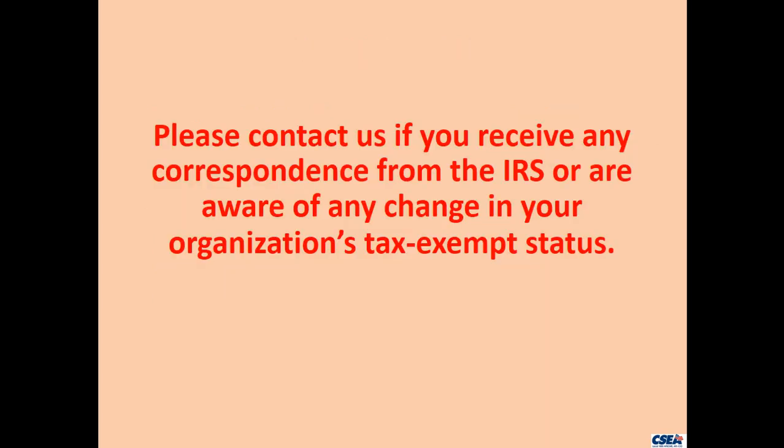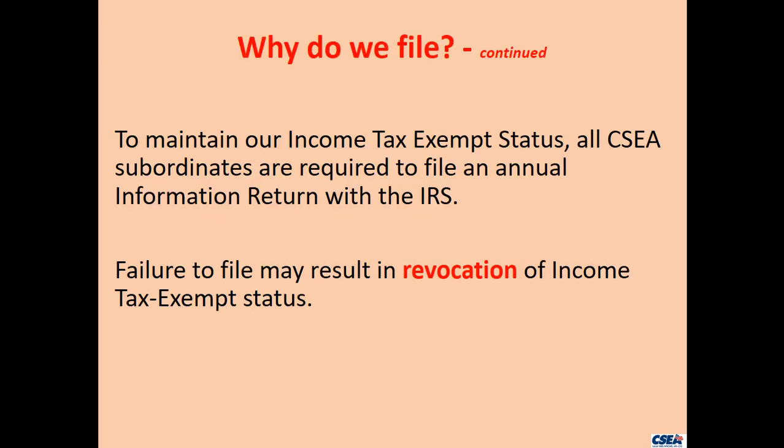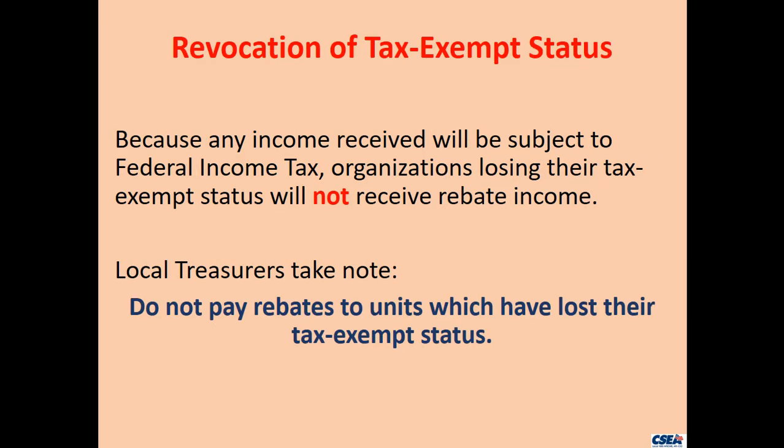Please contact us if you receive any correspondence from the IRS or are aware of any change in your organization's tax-exempt status. To maintain our income tax-exempt status, all CSEA subordinates are required to file an annual information return with the IRS. Failure to file may result in revocation of income tax-exempt status. Because any income received will be subject to federal income tax, organizations losing their tax-exempt status will not receive rebate income. Local treasurers do not pay rebates to units which have lost their tax-exempt status.